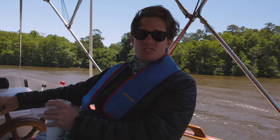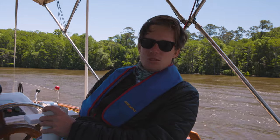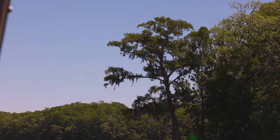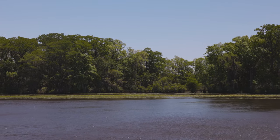South Carolina is gorgeous. The river is just so peaceful and you couldn't have asked for a better day. Blue skies, the trees are so vibrant. Water's pretty calm in the river. It was pretty rough after we left Georgetown, but it's just such a great day and the environment here is just gorgeous.